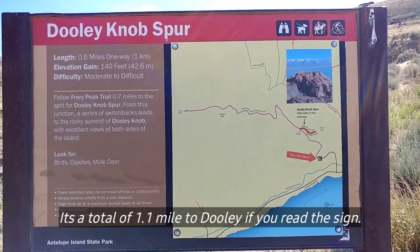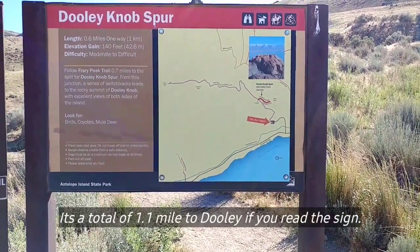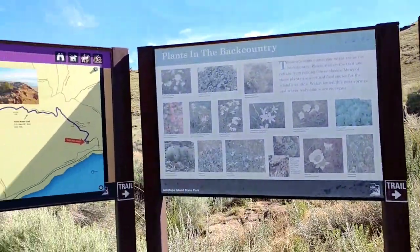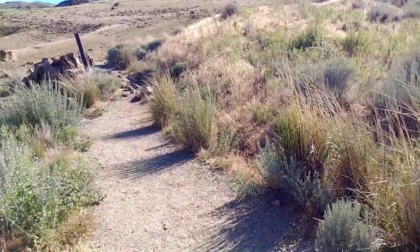We're gonna come down. It's only 140 feet, it's only a half a mile. So we're gonna hike up there, take a look at that, come back down, and then we're gonna hike that one to Ferry Peak. So let's go.